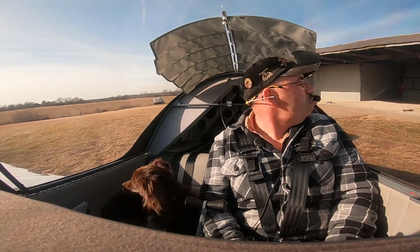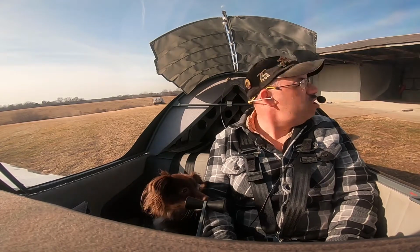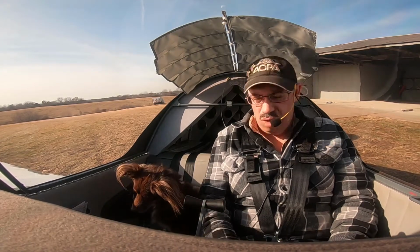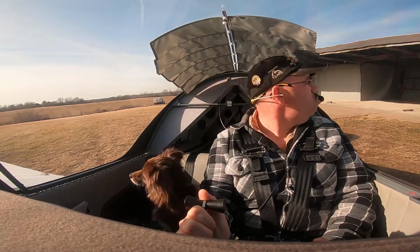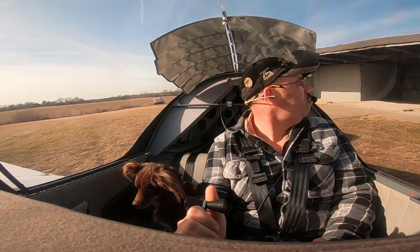Got a little bit of a right crosswind, maybe about 7 to 10 coming down the runway, and it's only maybe 15 degrees off center line. All right, pattern is clear, runway is clear, we're ready to go.